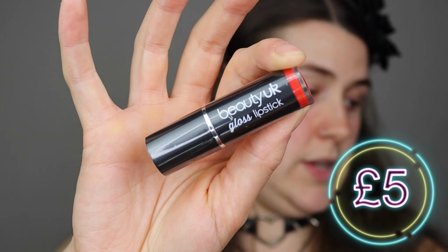Okay, so the first item we have is another lipstick. So this one is the Beauty UK Gloss Lipstick, and this one's in the shade Naughty. So this is the lipstick there. So it looks like a really nice red orange tone lipstick. So really cool.